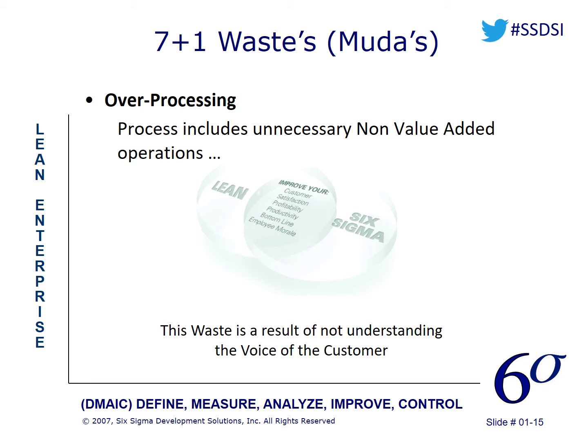constantly, because that voice can change, and it does change. You snap your finger, and the voice could change. So we need to understand consistently the voice of the customer, and we need to understand when it changes, so that we can change with it, so that we don't do something that is non-value added to the customer and us.